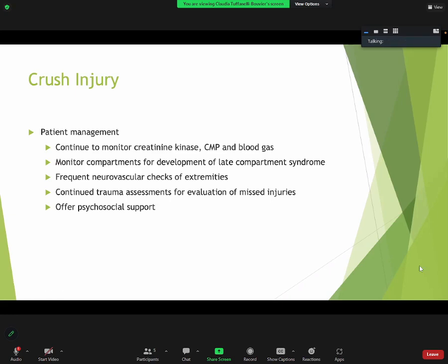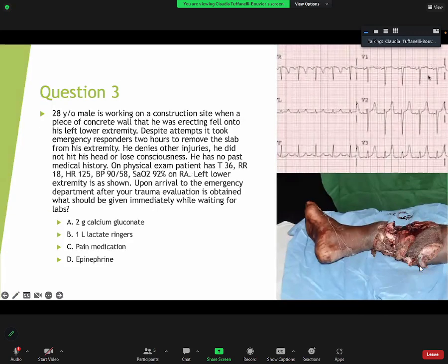So helping them get the support they need. Going back to the same case, there are two questions we'll talk about to touch up as we finish. A 28-year-old male, the same guy working his construction site, had concrete fall onto his left lower extremity. It took emergency responders 2 hours to remove the slab. He denies other injuries, did not hit his head or lose consciousness.